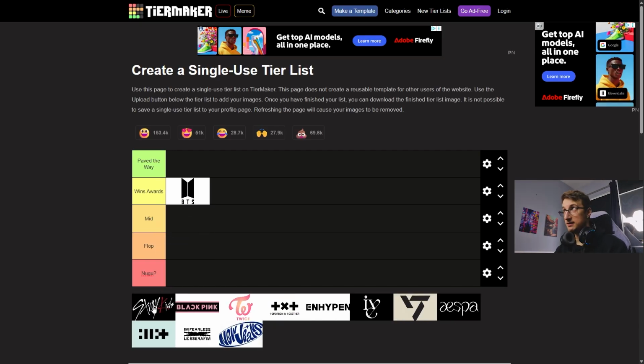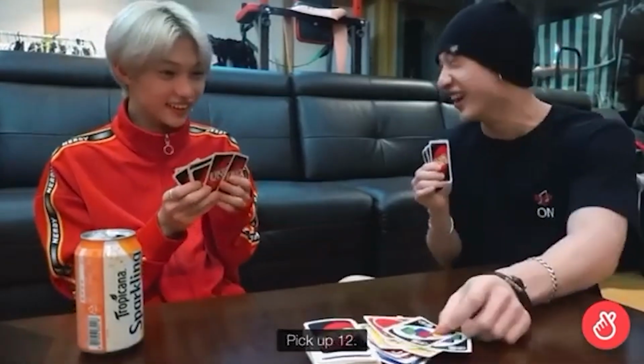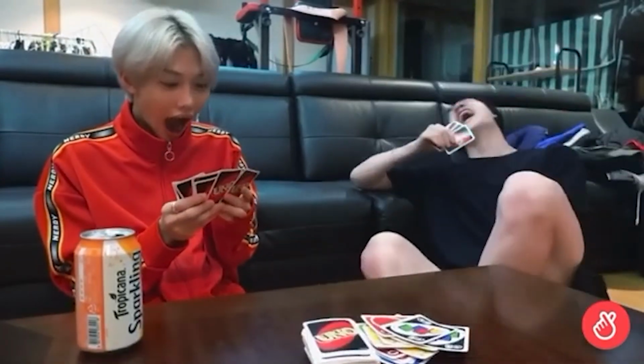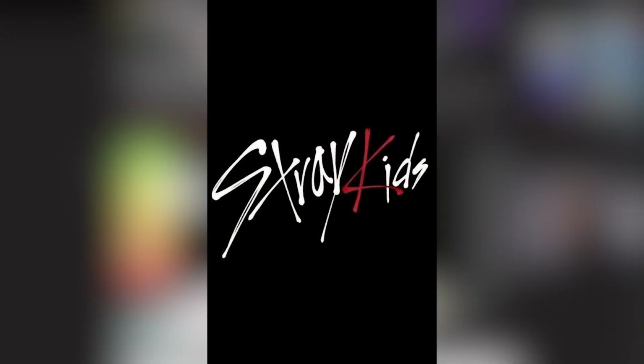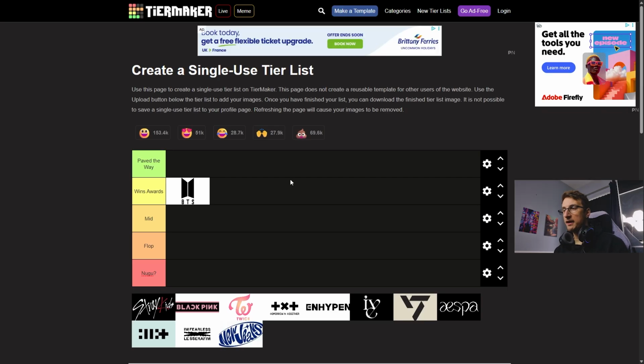Okay, so next is the Stray Kids logo. And first off, the positives. This logo represents Stray Kids really well. Stray Kids are known for making music that pushes boundaries, and it's often labelled as noise music. Essentially, they make the music that they want, and they don't care what other people think about it. And I think the graffiti style for this logo really reflects that. So definitely points for creativity.